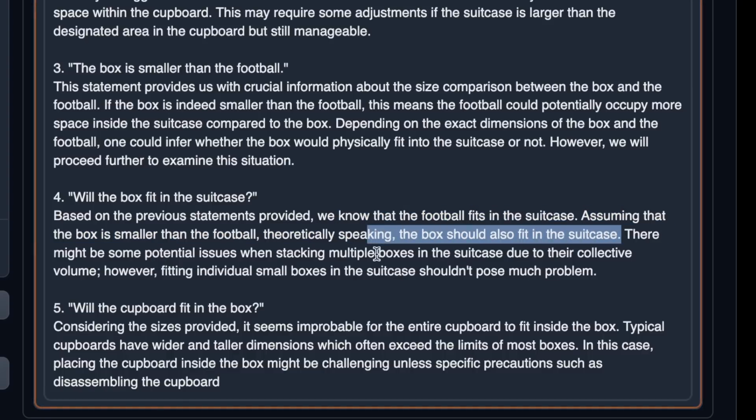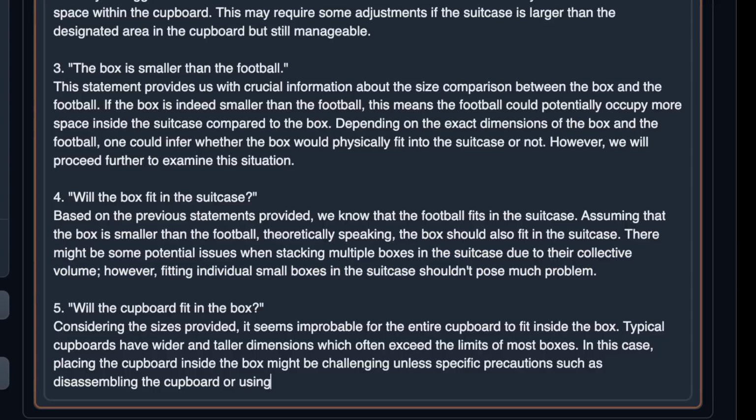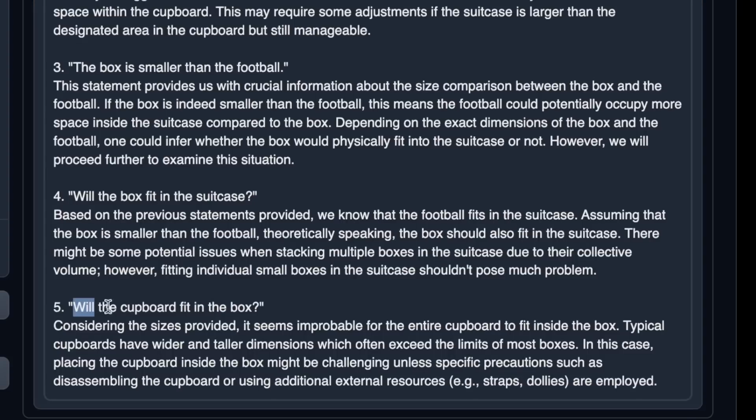So that's correct. But then it says, there might be some potential issues when stacking multiple boxes in the suitcase due to their collective volume. However, fitting individual small boxes in the suitcase should not pose any problem, right? So this is a correct response, and I really like that it kind of went this extra mile, thinking about what if we stack multiple boxes. Okay, let's look at the last part.